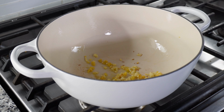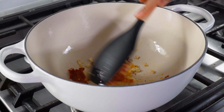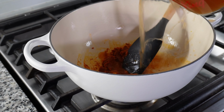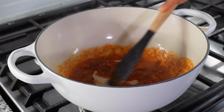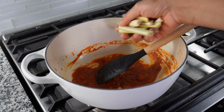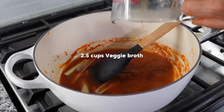I used about 2 teaspoons of vegetable bouillon in 2.5 cups of water to make my broth. Feel free to adjust the water according to your preference. And I added 1 can of light coconut milk. Once you add everything into the pan, let it simmer. Once your broth has simmered, then you're going to add your kimchi dumpling in the last 2 minutes.